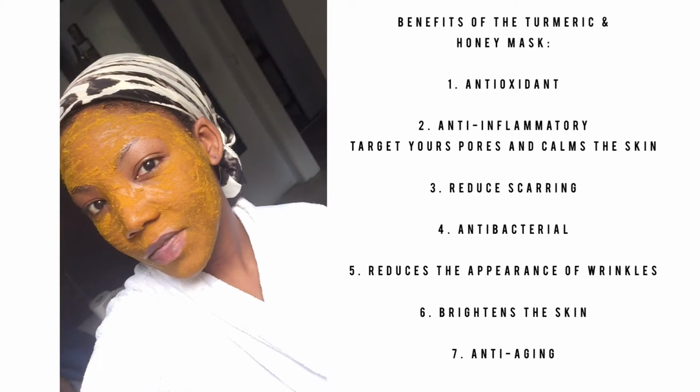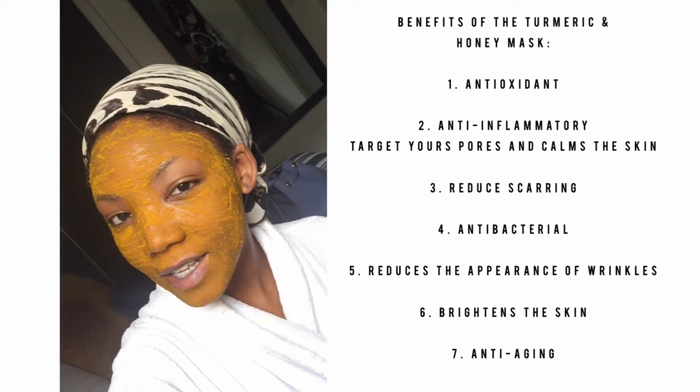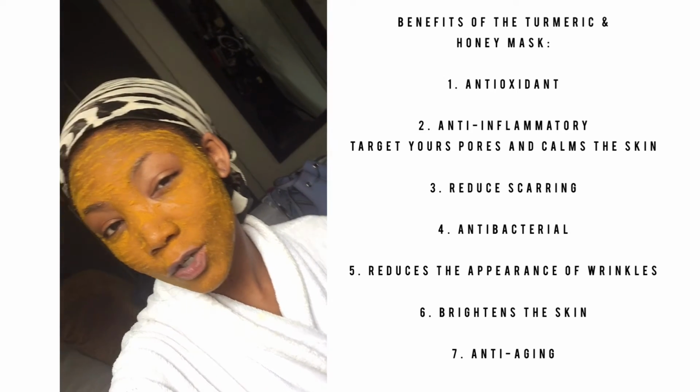But yeah, the turmeric and honey mask, give it a try. It's amazing, and it makes your makeup also look so good.